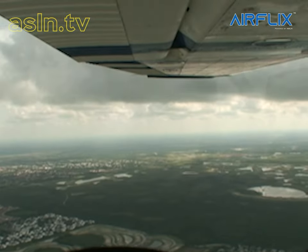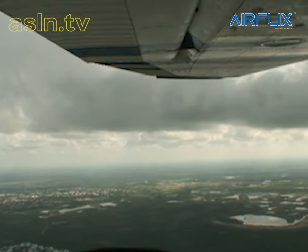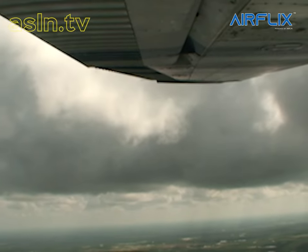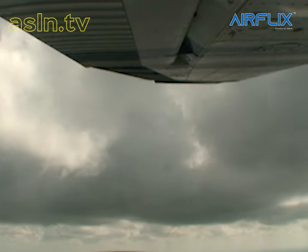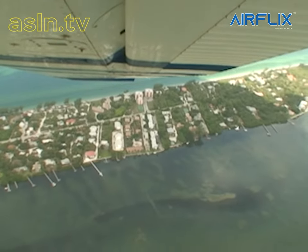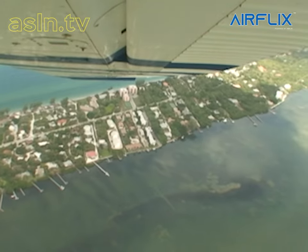After I'm done flying for about 2 minutes, I'm going to start a descent and do a teardrop entry into the downwind. I'm going to start turning right and descending to 1,000 feet to be lined up to enter the left downwind for runway 22 at a 45 degree angle.